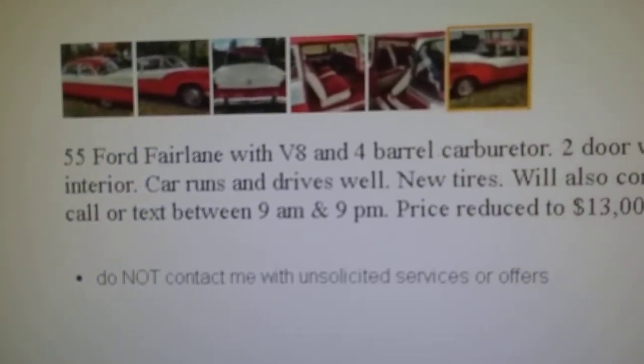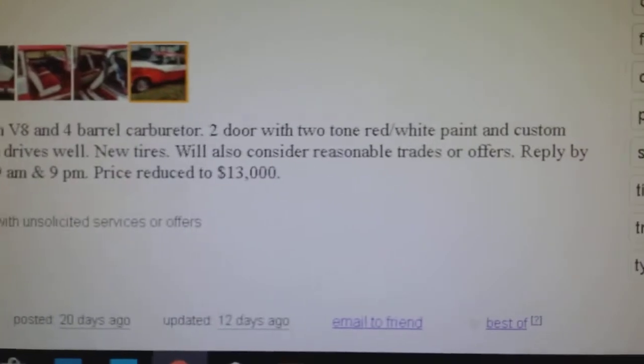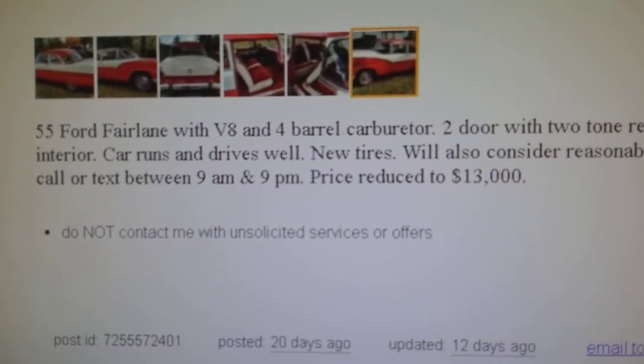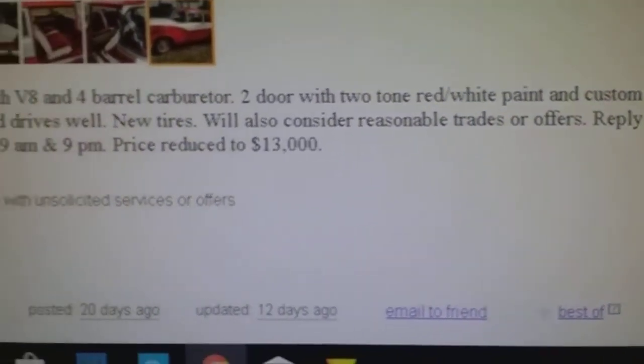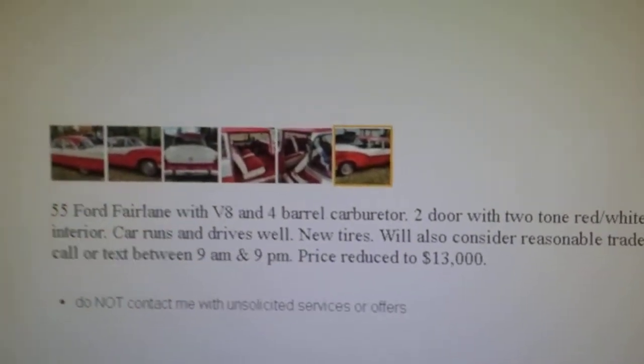55 Ford V8 with 4-barrel carburetor, two-door with two-tone red and white paint, custom interior. Car runs and drives well. New tires. Will also consider reasonable trades or offer. Reply, or anyway, reduced to $13,000.